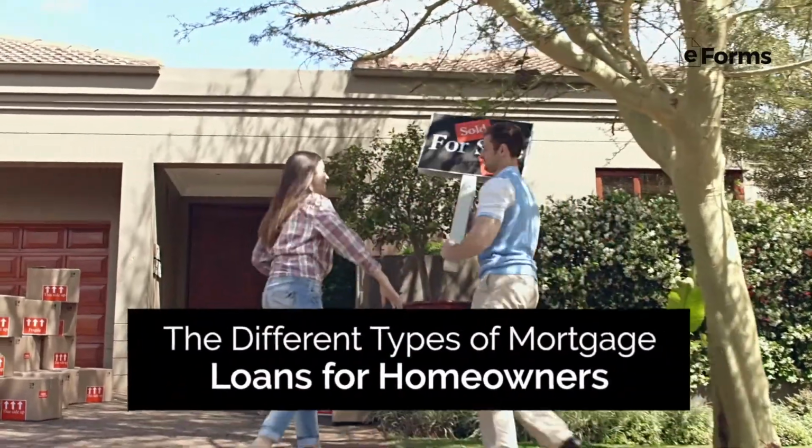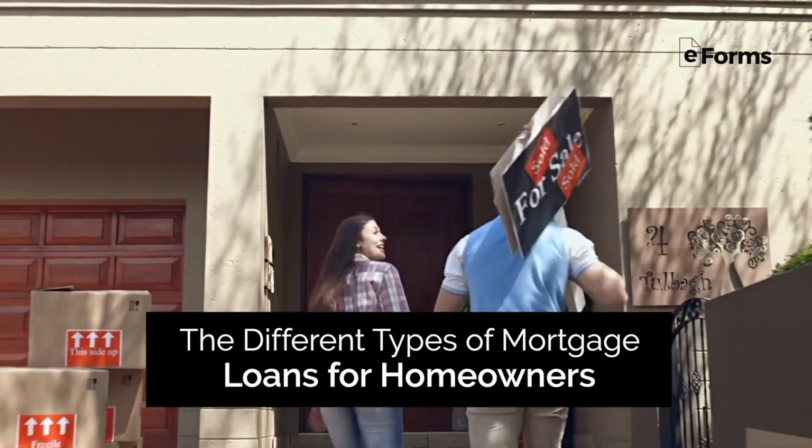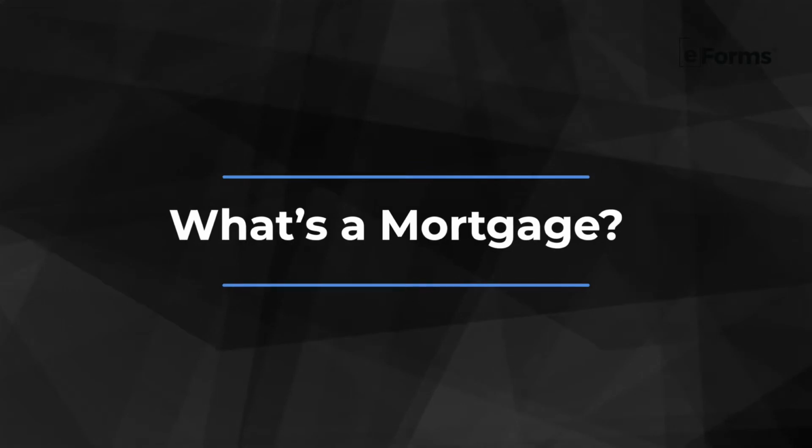For most people, a home is the biggest purchase that you will ever make. It's rare that people have cash on hand to pay for a home, so most people pursue a mortgage. Let's cover mortgage basics and all of the types of mortgage loans so that you can make the best decision for your situation. First, what's a mortgage?